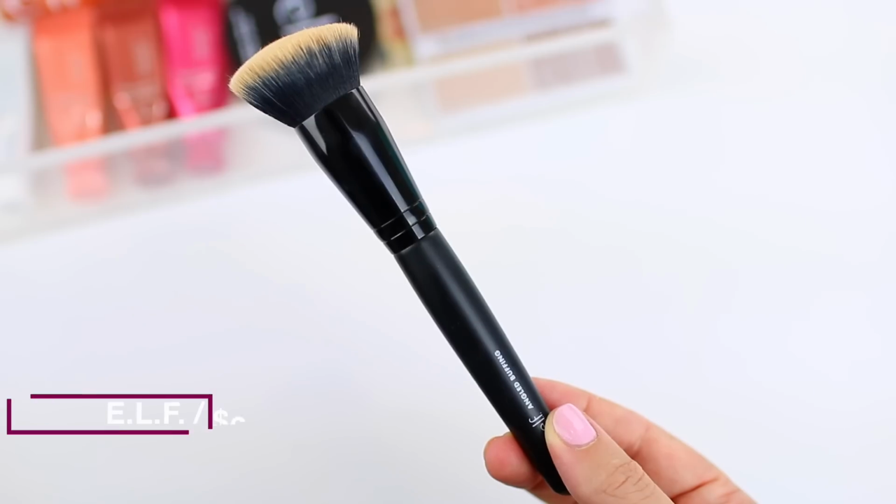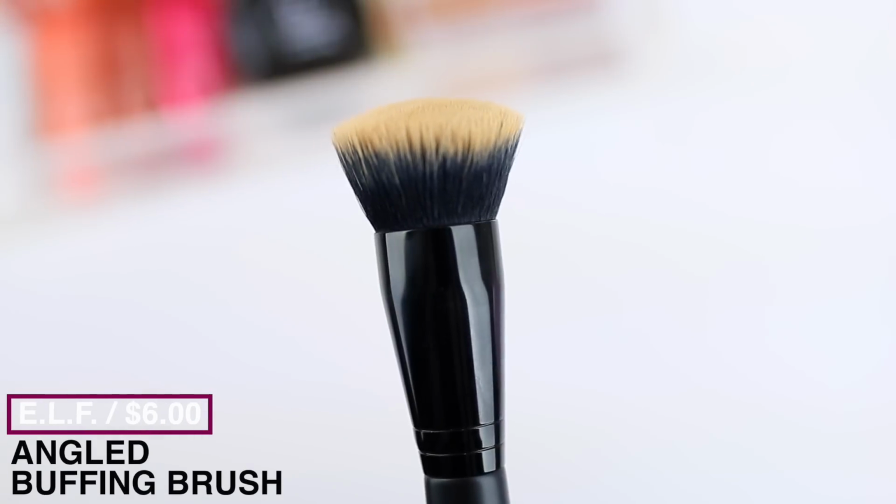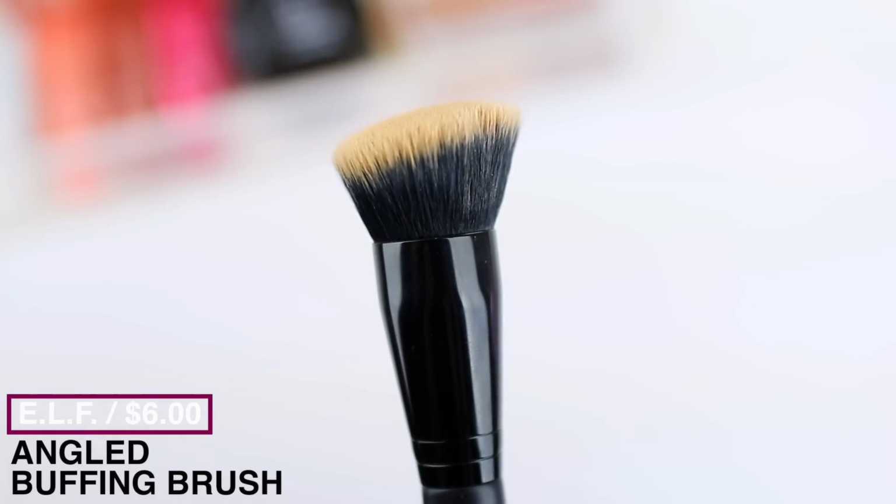I wanted to mention just a couple of brushes that I've been loving. e.l.f. has so many different brushes to choose from, whether you're looking for a full set, a couple of brushes, or just single brushes. I love their Flawless Face Brush. That is one of my go-to brushes for foundation, but they recently released the angled buffing brush, so I wanted to test it out and see how I liked it for foundation application. I love the way that this applies my foundation.